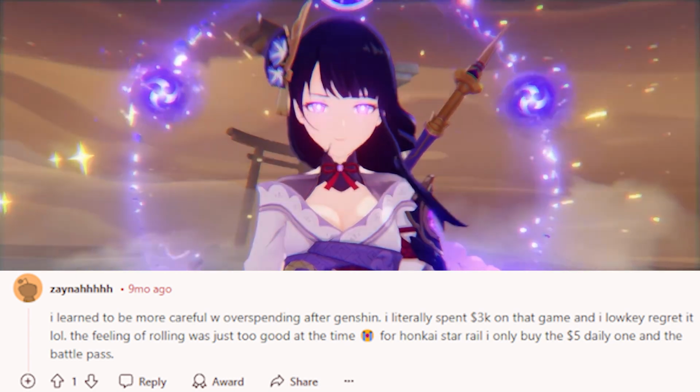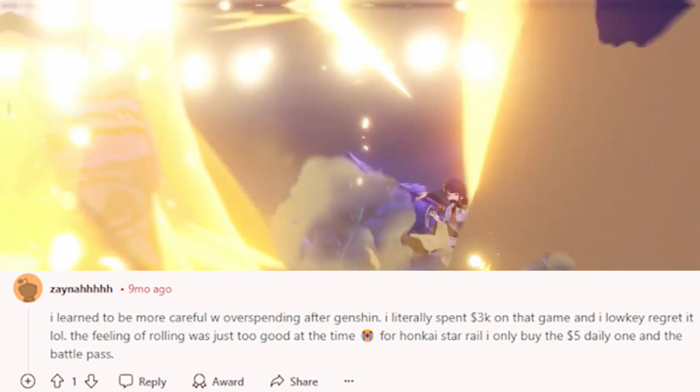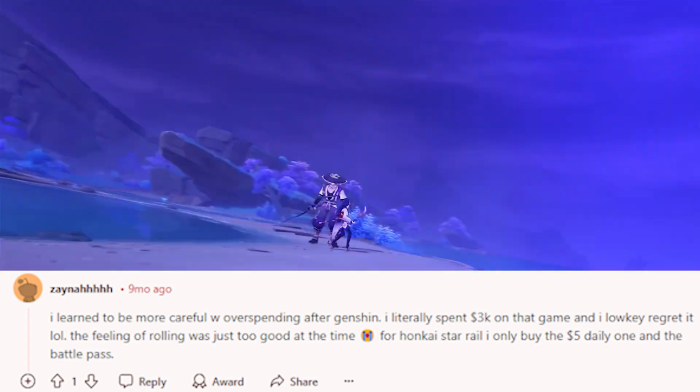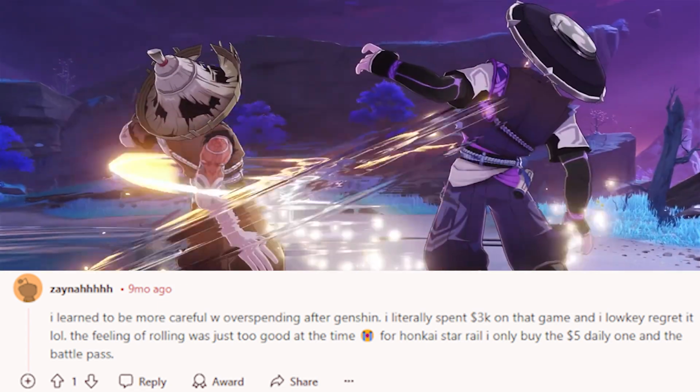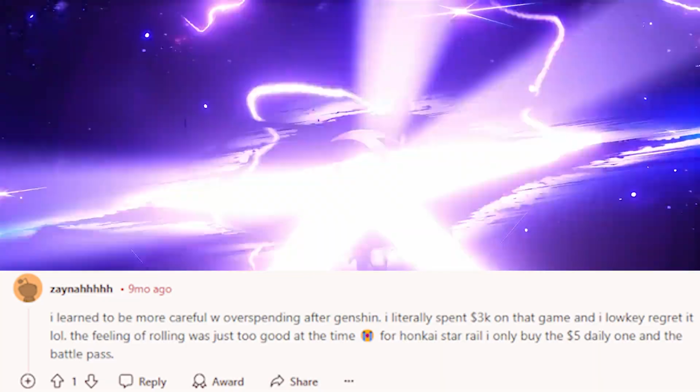"I learned to be more careful with overspending after Genshin. I literally spent 3k on that game and I low-key regret it, lol. The feeling of rolling was just too good at the time. For Honkai Star Rail, I only buy the $5 daily one and the battle pass." I feel like this one's really relatable because a lot of Honkai players regret how much money they've spent on Genshin, so they spend little to no money on Honkai.